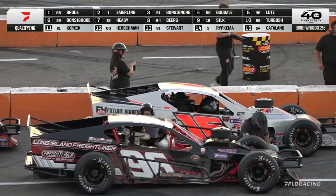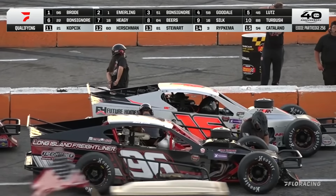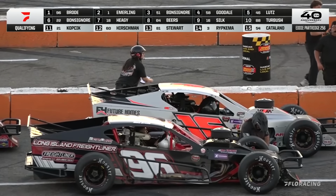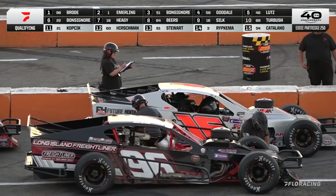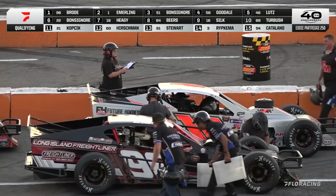Kyle Bonsignor, Ken Heggie is 7th, Austin Beers is 8th, Ron Silk is 9th, and Roger Turbush will round out the top 10. My goodness, what a solid top 10. And look at who didn't make the top 10. Car number 21, Stephen Copson.